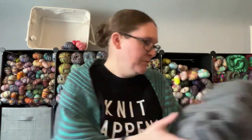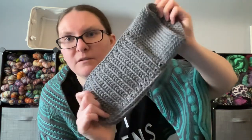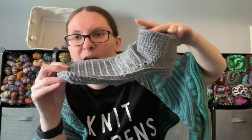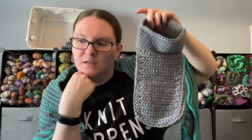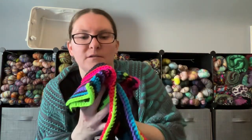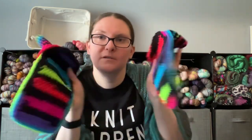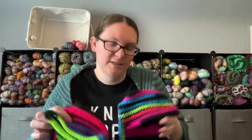If you watch my regular episode, I gave more details on these, but they're just a crochet slipper. I used Red Heart Super Saver, I think this is Gray Heather, and then I made him a Wild and Crazy pair out of, this is the Red Heart. It's the stripy yarn. I don't know if it's the granny stripe yarn or if it's just stripes, but it was neon stripes. So I made him a crazy pair.